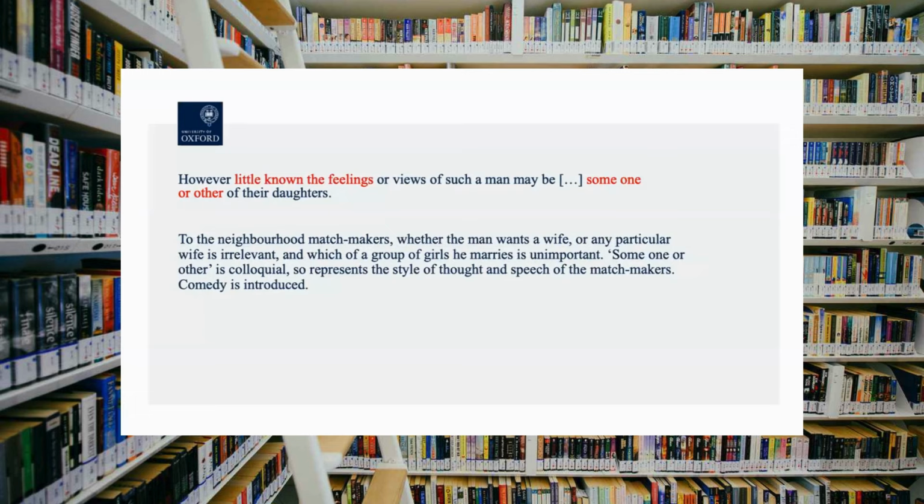To the neighbourhood matchmakers, whether the man wants a wife or any particular wife is irrelevant, it doesn't matter. And which of the group of girls that the neighbourhood has produced he marries also doesn't matter. It's unimportant. The language is important too. "Some one or other of their daughters" is colloquial. We're not in that 18th century grand style anymore. So therefore, it's representing the style and thought and speech of the matchmakers, of Mrs.